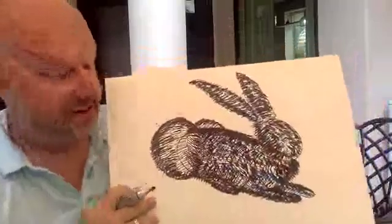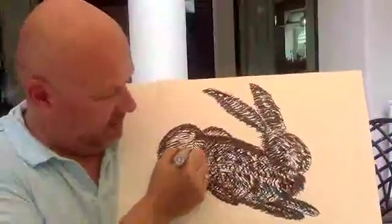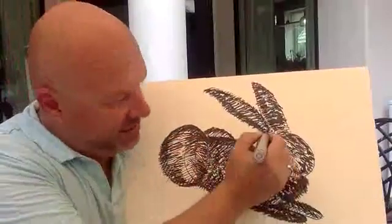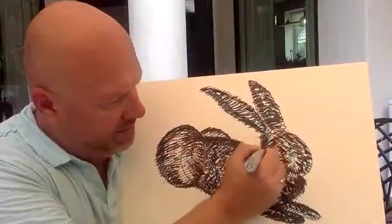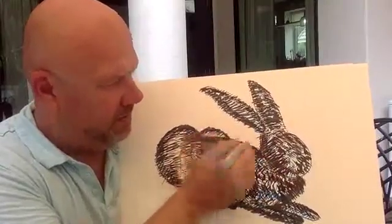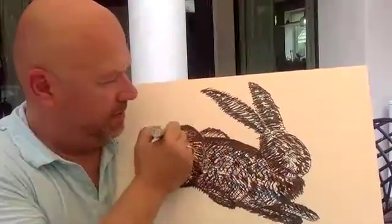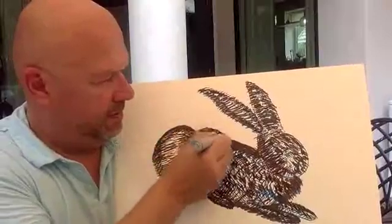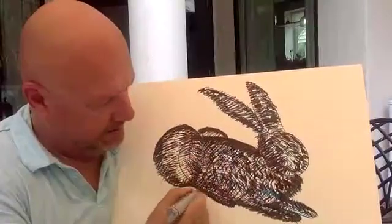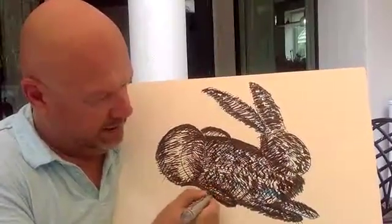So we have that nice little piece. I would add more hatch lines and cross hatch lines and then go over some spots that need it.